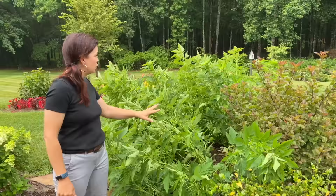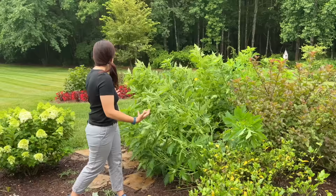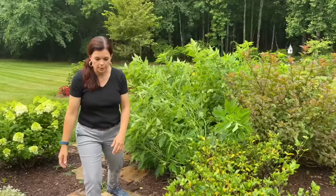In the rain and the wind, this is my Lilac Crush. There are three Lilac Crushes, Summerific hibiscus in here. Yeah, they got pushed down because these are more tall upright than they are wide. So there we go, moving on.